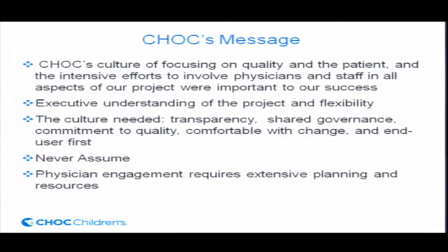You've got to communicate to the executive team, CEOs, COOs, CFOs, in particular on really understanding the project and what this is going to take and the potential costs, the potential resources that are going to be needed. And as the project advances and things change, that they understand what those changes are. And we had a wonderful system for that.